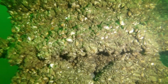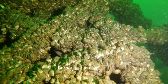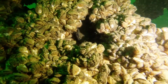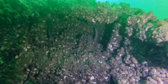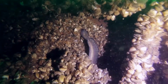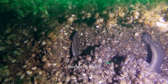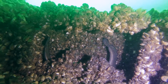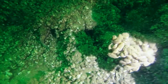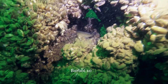Taking a closer look at what I believe to be the crane of the Gerken, I noticed three juvenile burbot inside. And looking underneath, I see the tails of another two. And then just off the crane, I noticed another two. And just past that, another one.